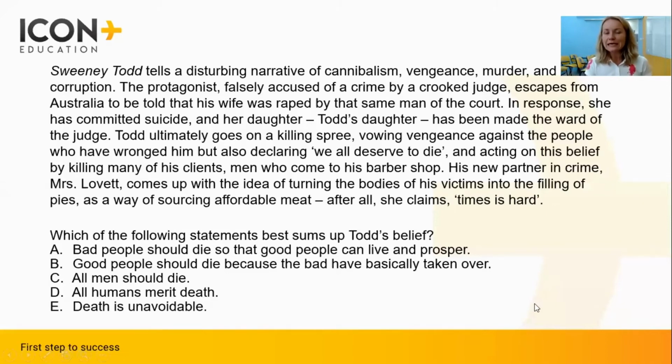Alright, let us have a look at LNAT reading comprehension question. Which of the following statements best sums up towards belief? To answer any LNAT reading question correctly, we should bear in mind 2 things. Thing number 1, every time we answer exact questions, so it's important to be very clear what it is. So in this case, it's about towards belief.